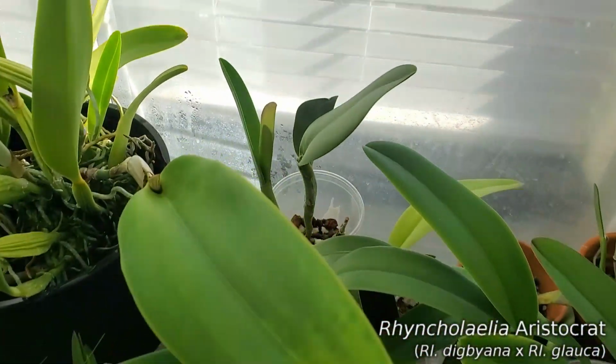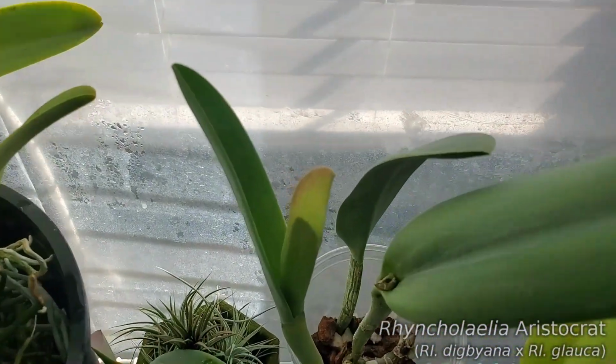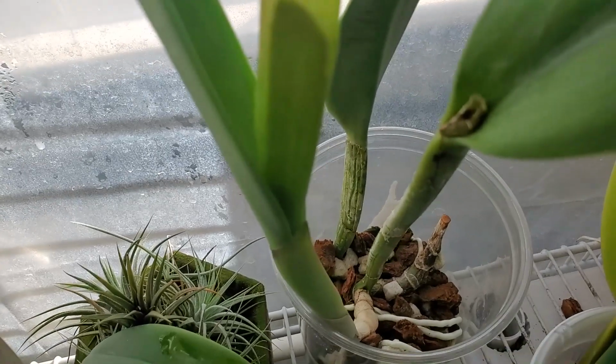Rhyncholaelia Aristocrat, you might be able to see the bud in the sheath down here. Very exciting.